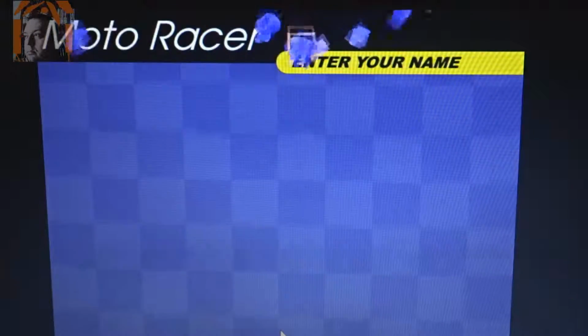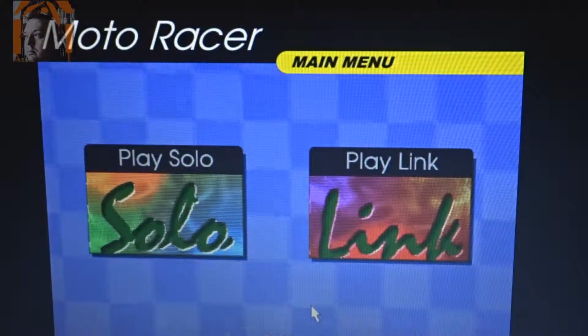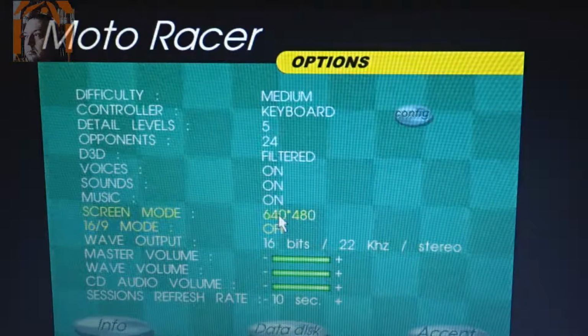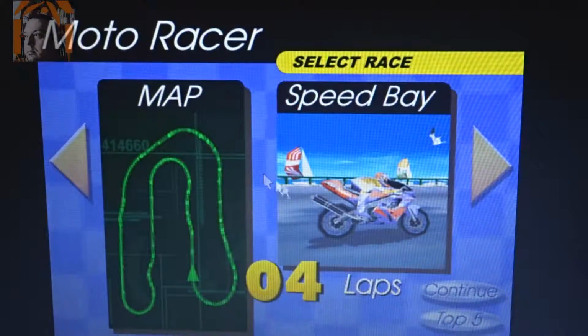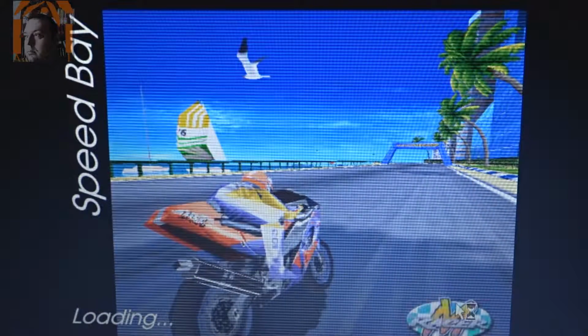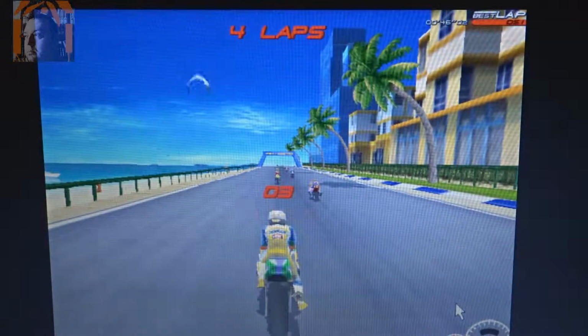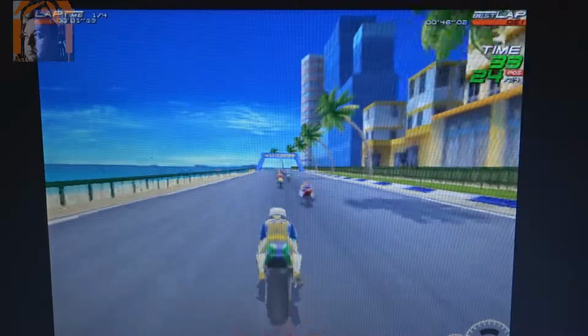Next game, Moto Racer, Direct 3D Edition. I didn't know what to expect with this game. Playing of course at maximum resolution and maximum settings, 640 by 480. Yeah, I didn't know what to expect with this game because it's kind of a strange game. It can be quite problematic on some machines in terms of performance. Now on this machine it is, how can I say this? Oh yeah, it's perfect.